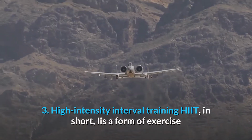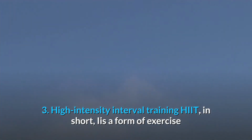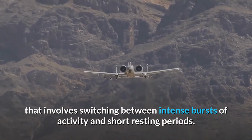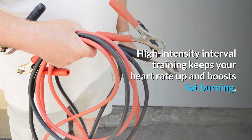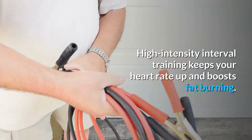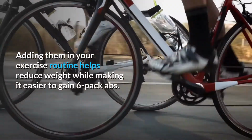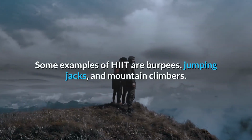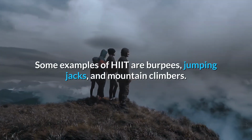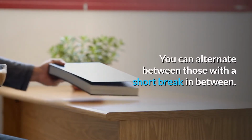3. High-intensity interval training, HIIT in short, is a form of exercise that involves switching between intense bursts of activity and short resting periods. High-intensity interval training keeps your heart rate up and boosts fat burning. Adding it to your exercise routine helps reduce weight while making it easier to gain six-pack abs. Some examples of HIIT are burpees, jumping jacks, and mountain climbers. You can alternate between those with a short break in between.